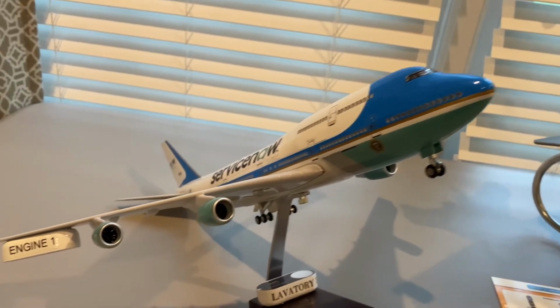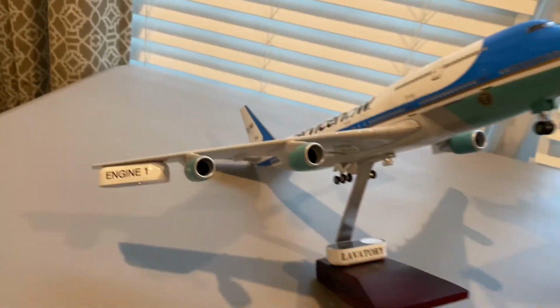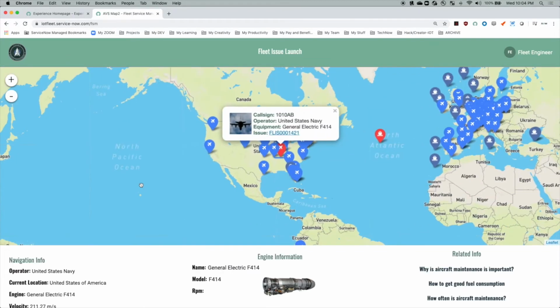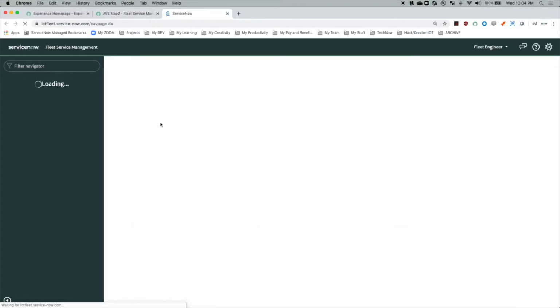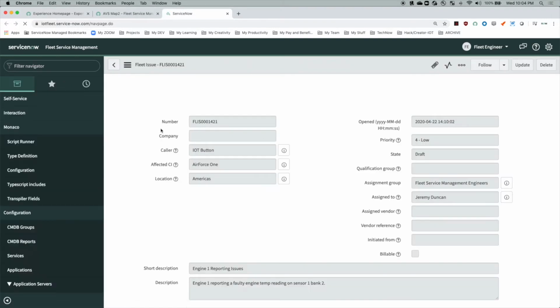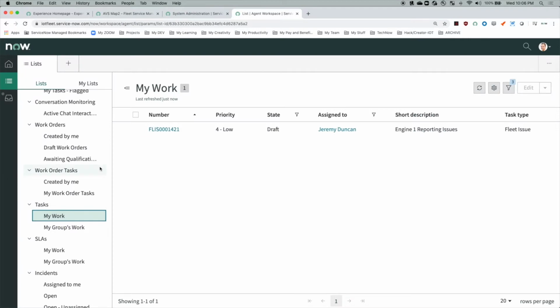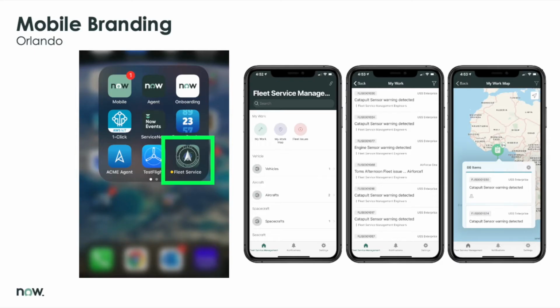I'll simulate the tripping of a sensor by pressing the AWS Amazon button, which I'll dig deeper on in a few. Then from here, we'll visualize the location of that CI on a map with the issues shown using our Service Portal technology and Leaflet.js map. From each marker, we can then track any issues that are generated from our sensors and view the work assignments in the platform by either using the agent workspace or native mobile views. By the way, check out that mobile branding feature, which is brand new in Orlando.